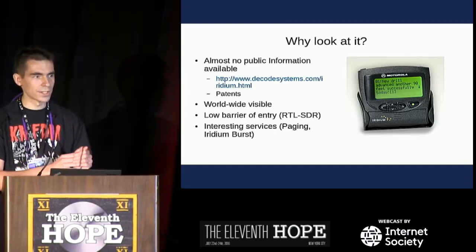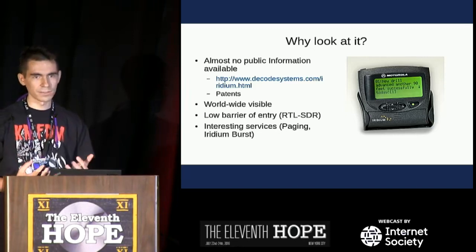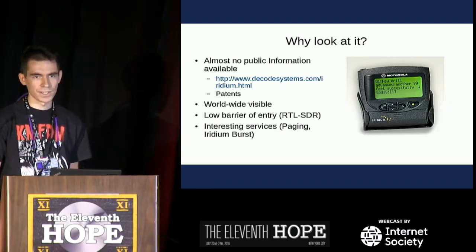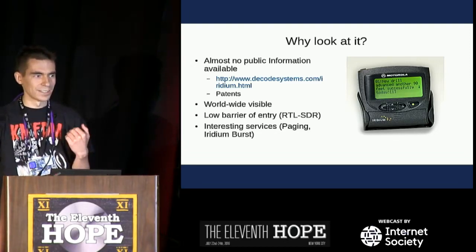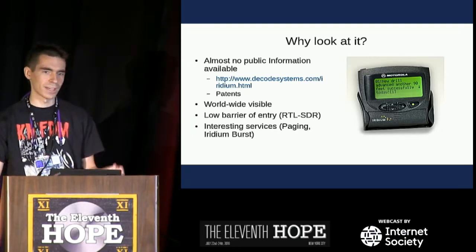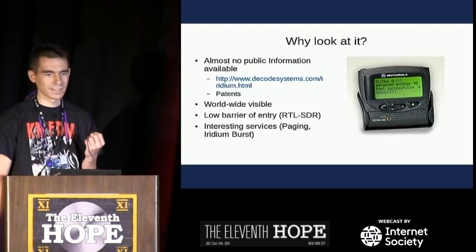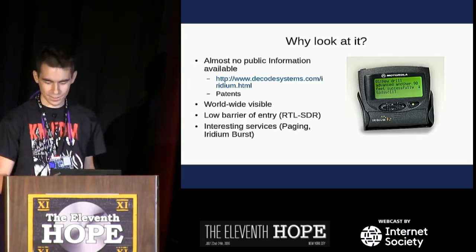What's also interesting, though, is that due to the fact that it has such a high signal strength, the barrier of entry is very low. Even the cheapest RTL SDR is able to receive Iridium, at least in theory. And then, as I mentioned, one-way paging services are quite interesting because you're not giving up your location when you receive something. So people told us that at some point WikiLeaks was using lots of Iridium pages because you can't really tell where the recipient is located.